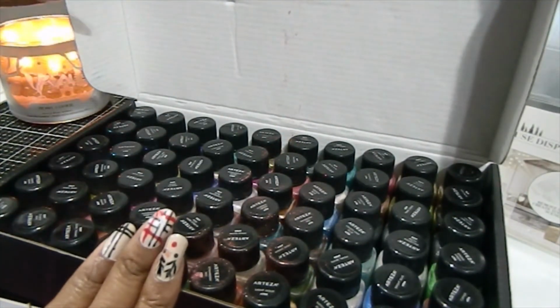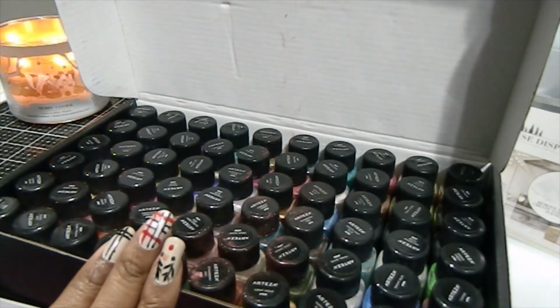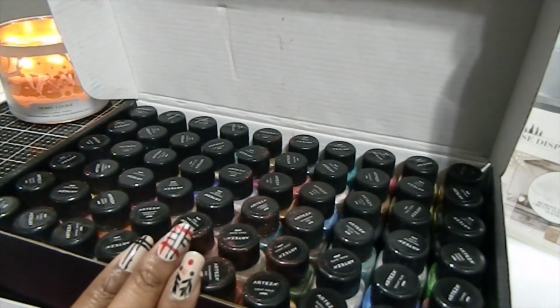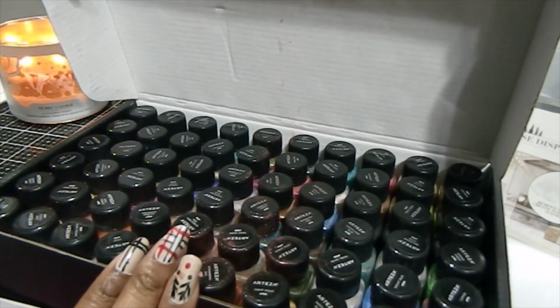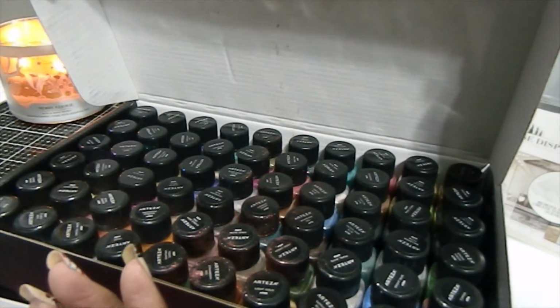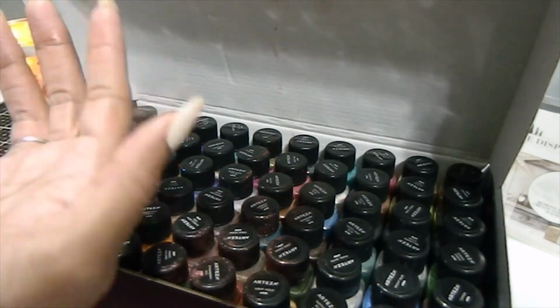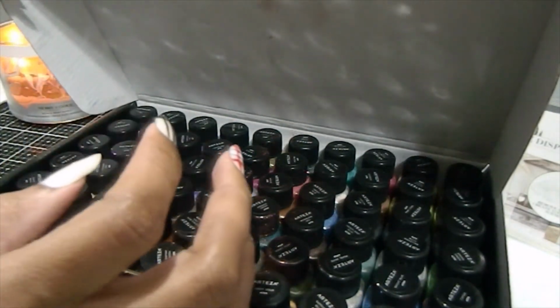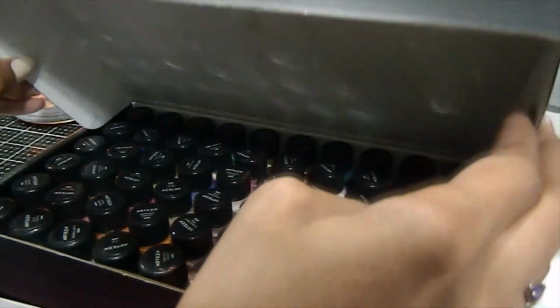All right, so that pretty much concludes this random haul. I just wanted to come on here and share that I was able to get my mica powders finally, some new ones to add to my collection to use in my resin and other projects that I have in mind. And I'm thankful and glad that I was able to find it for such a great deal, but I'm not happy about this spillage. That's the only thing. But other than that, I have my greenhouse finally, and I have some new mica powders.